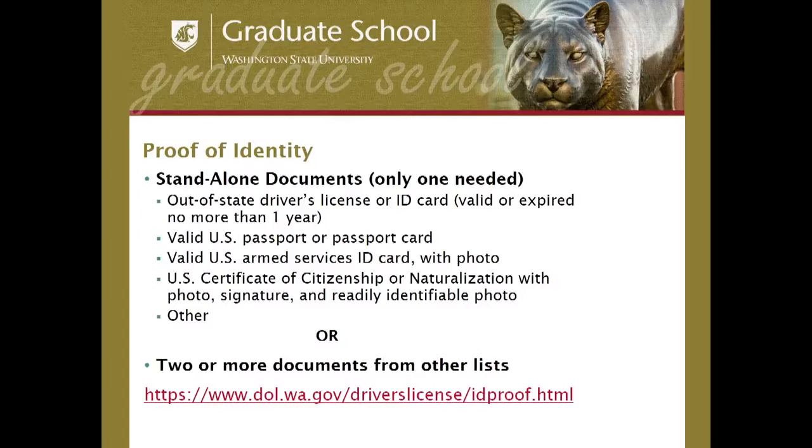You can also use a valid U.S. passport or passport card. I think it said on the website, no emergency passport, or I'm not sure what that is, but the card does work. You can use a valid U.S. Armed Services ID card as long as it has a photo on it, a U.S. certificate of citizenship or naturalization with a photo and a signature, and then they have a wide list of other standalone documents that you can use to prove your identity.